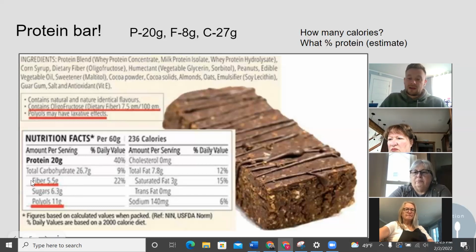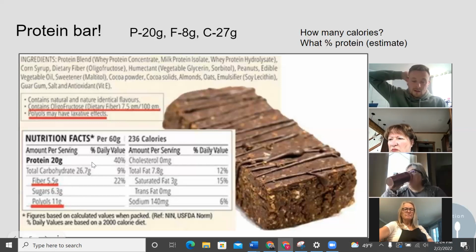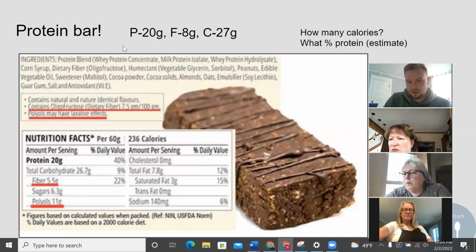Fiber doesn't have calories, remember? So they kind of subtracted out the fiber. So instead of 26.7 times 4, you would do 21 basically, or 20. Yeah, 21.2. We do net carbs. Right. So that would be a little lower. So it might be as much as 35% of the calories from protein.